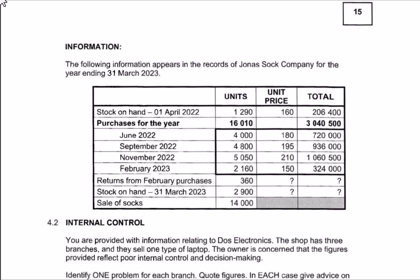Right, stock on hand, that is on the first day of the year. That's the opening balance. It was 1,290 pairs of socks. They are valued at 160, with the total cost price of 206,400.